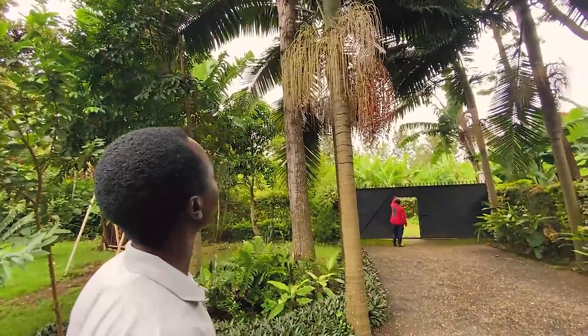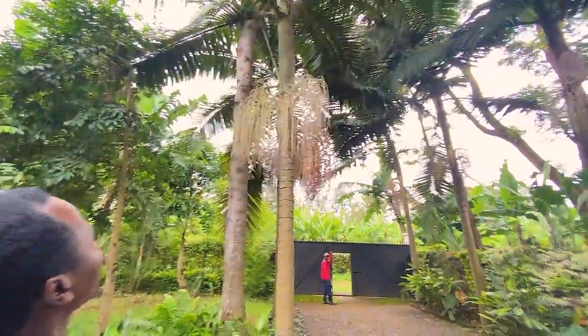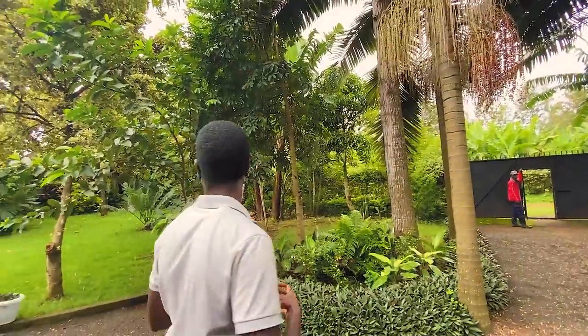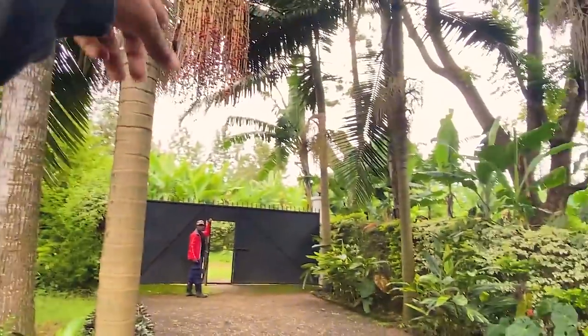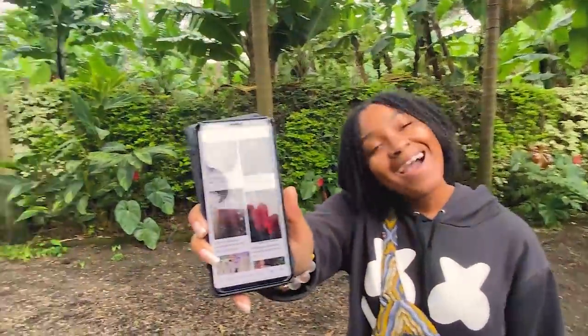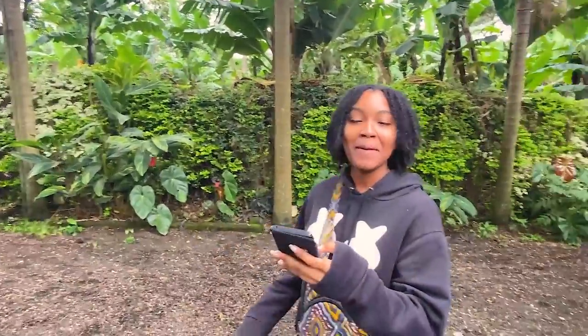This is a kind of palm. It's in the palm family, and a lot of these palms, we have golden palm. Are these berries used for anything? Oil. To make an oil. So, how did you find that out? What app are you using for that?